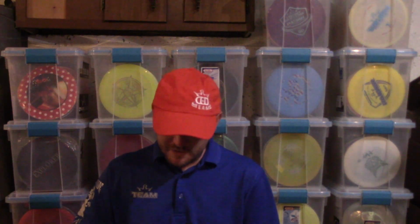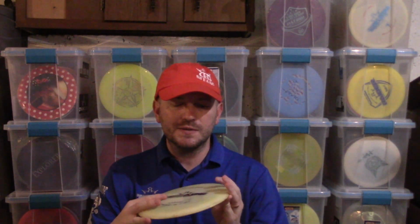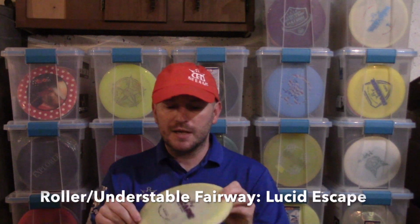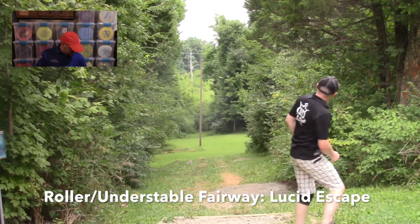Next up is my favorite fairway, the Escape. I have 3 in there right now. This old Lucid is beat in. I actually gave it away. Somebody lost it and it got back to me and it was beat up, and it's been my roller ever since. Every once in a while I'll carry a high-speed roller, but generally I just carry this. I can get it almost as far as any of the high-speed rollers, and I can control it a little bit better. And it's also a good turnover disc for me, which you'll get to see it fly a little bit.